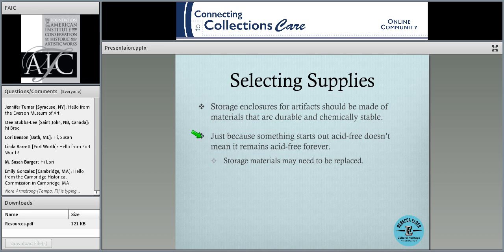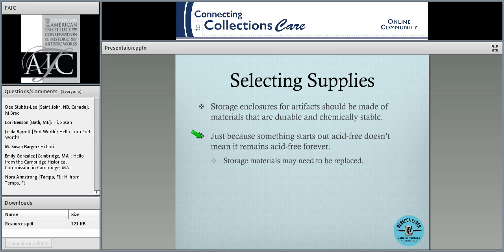And you want to remember that just because something starts out acid-free doesn't mean it's going to remain acid-free forever. As things get older, they deteriorate, and the older I get, the more convinced I am of it because I know what my knees do when I get up in the morning. So storage materials will eventually need to be replaced in many cases. But buying good quality materials will make sure that that takes as long as possible.